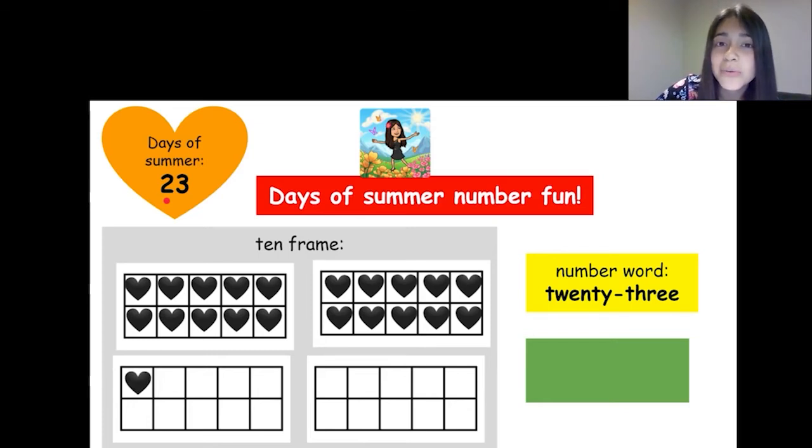After 21 comes the number 22. And then after 22 comes the number 23. So it looks like it was just kind of like yesterday too. So the 2 means 2 tens and the 3 means 3. Yeah, 3 ones. Good job, friends.